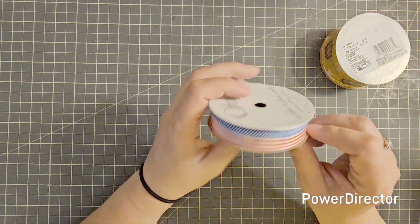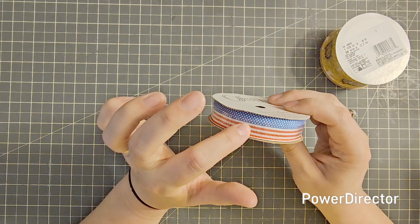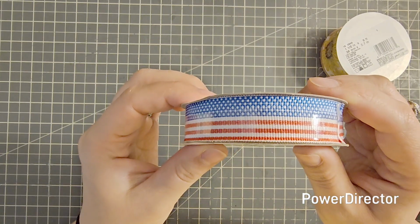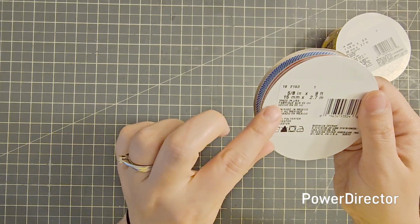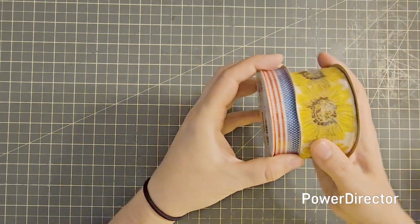I really like this red, white, and blue one because I want to do a patriotic journal, and I thought I could possibly dye this to make it more age looking, but I really like that, and it was only $1. Again, 9 feet, so it's not that much, but this is 5/8 of an inch wide, so I got those two.